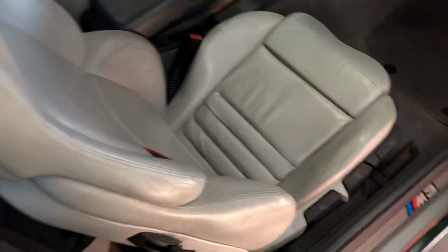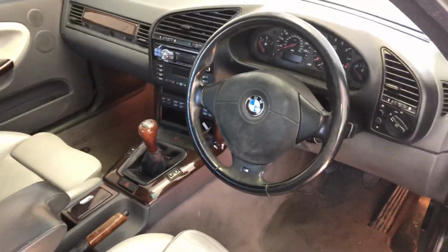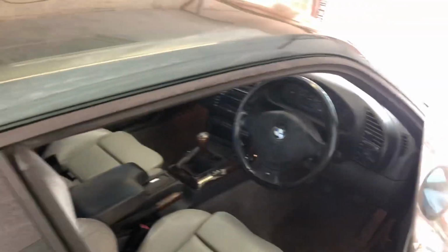Yeah, so inside the seats are lovely. There's no tears, rips or anything like that. All the walnut dash is in good nick, no cracks. Like I said, this is why I bought it. It was very good. It's got full BMW service history from new. Everything's been done by BMW. But yeah, anyway, it's a restoration project.